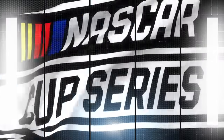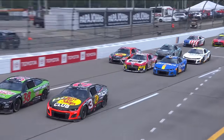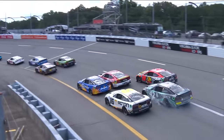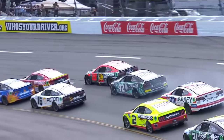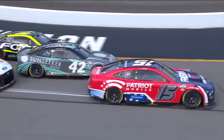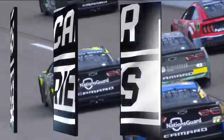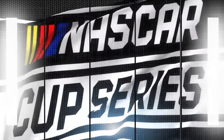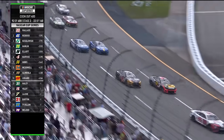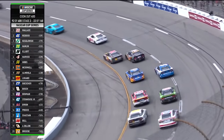Issue with Noah Gragson in the 42. Take a look at the lockup here. So we're 3 wide in front of him. Gets down into the corner and is trying not to run into the back of the 19 car. That's all he's doing there. And then he's loose right here, getting some contact with Corey LaJoie right there. Just hard racing, short track racing. I've seen a lot of it. We're not able to catch everything going on out there.